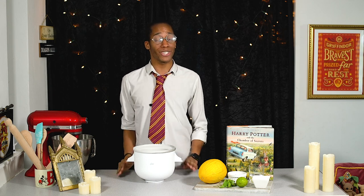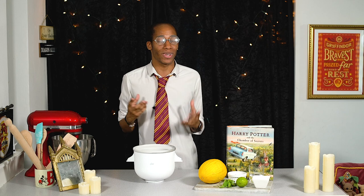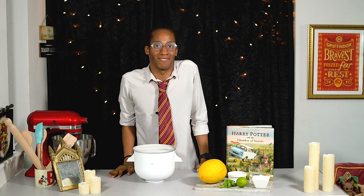Now, if you don't have an ice cream machine, you can do this in some Tupperware and fork that through every now and again. You will get slightly larger crystals though, so it'll be more like a granita, but it will taste just as good. So I'm going to pop this into the freezer, and then we're also going to make our syrup, which we'll let cool before we pop it into our machine.